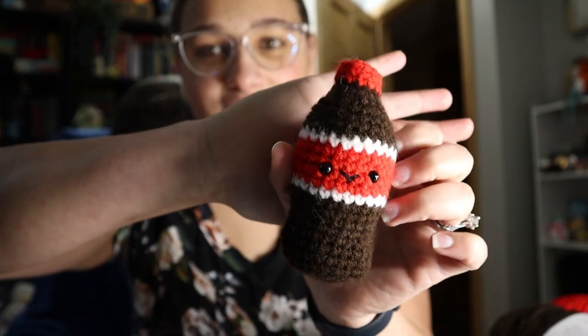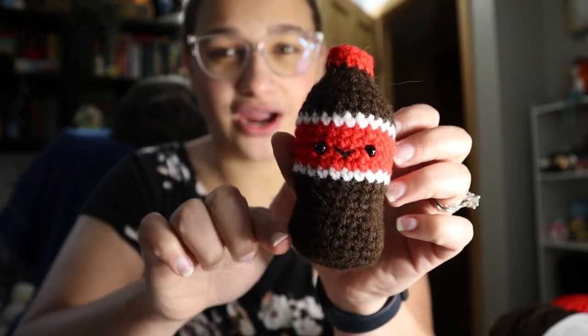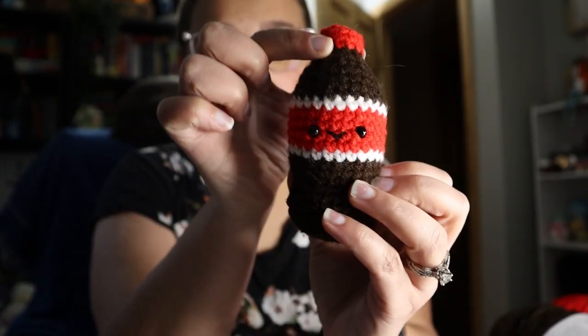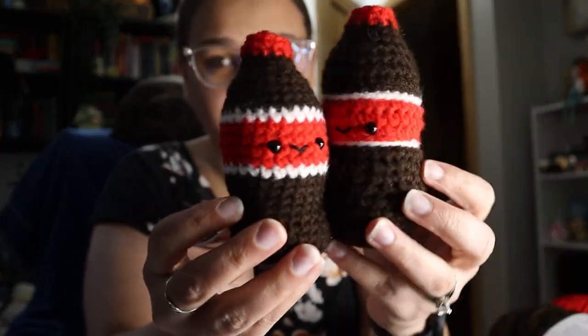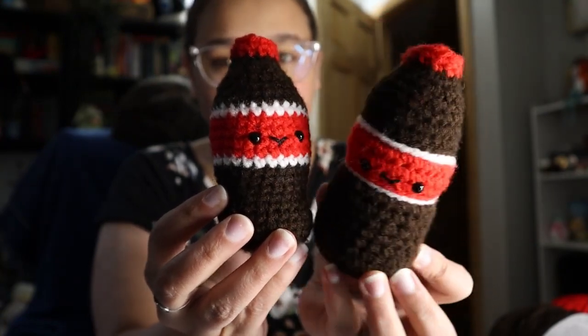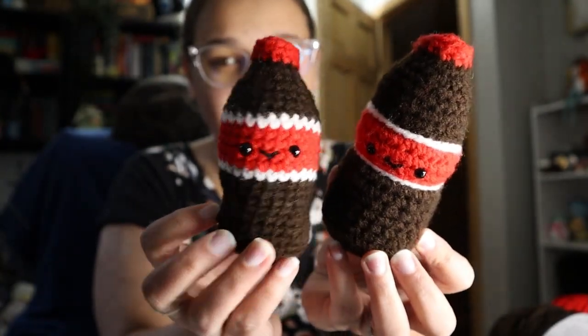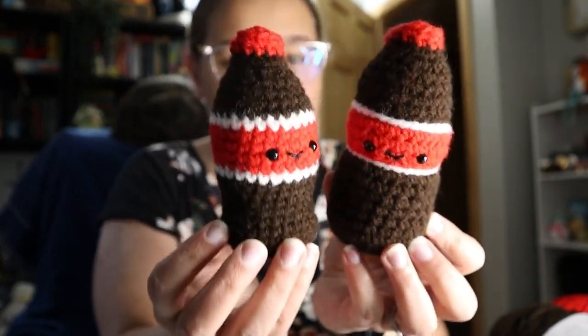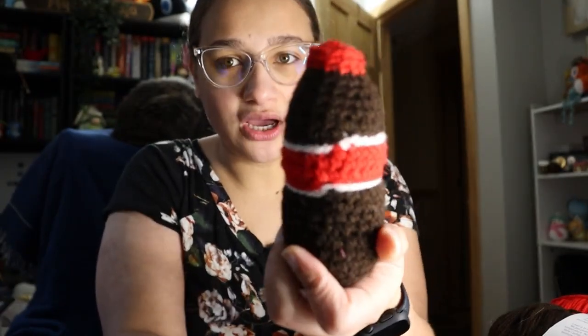There he is, Sunny the soda bottle. We've got the correct shaping here. Everything looks good. He is adorable. I love him. Here's the first off. Look at how derpy this one looks as opposed to this little guy. So much better.